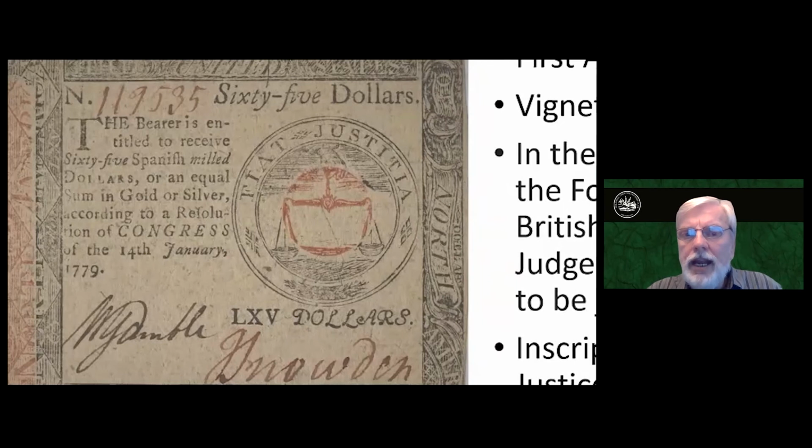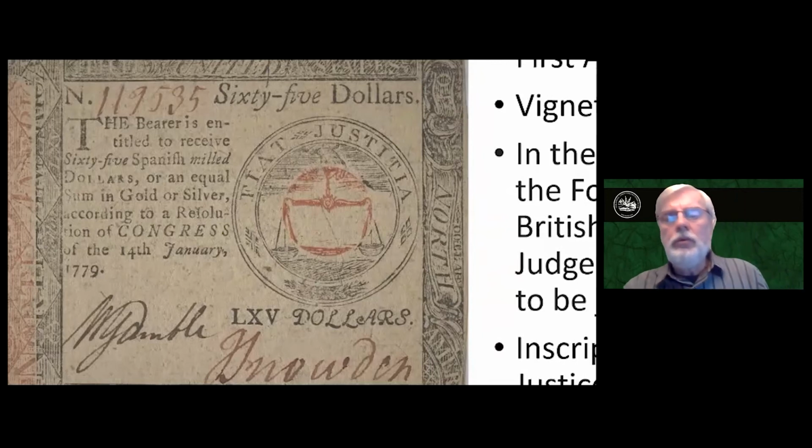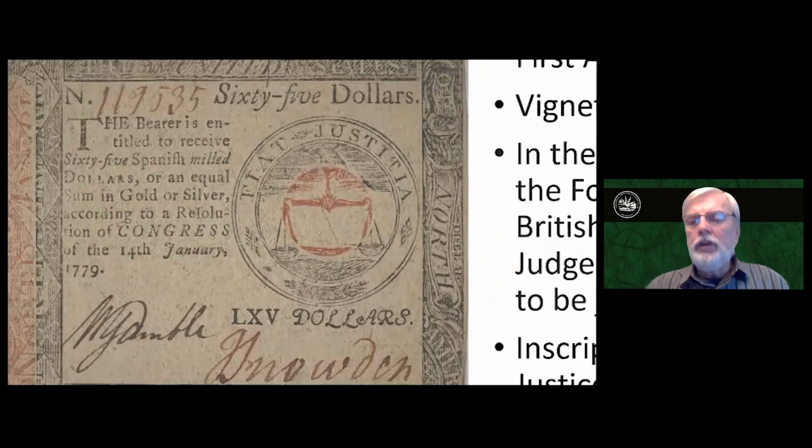Okay, here's the hand of God, holding up a scale. And this is what we want: justice, we want judgment, we want to live in peace, but we also have to have justice. We can't have what we're having now, which is oppression.